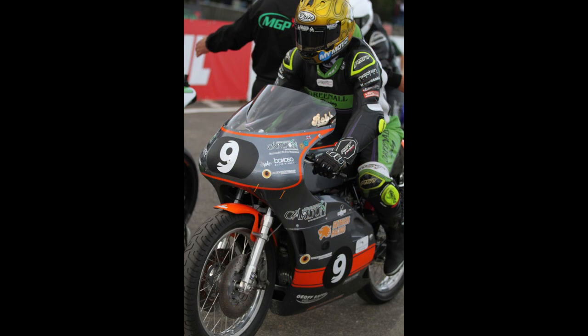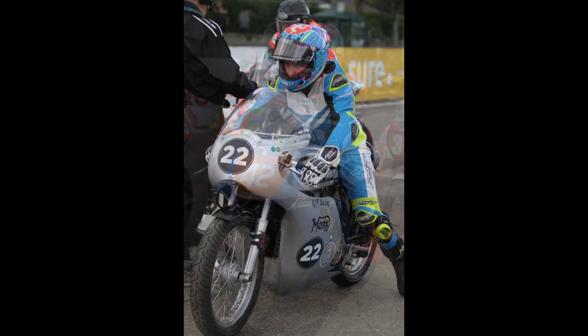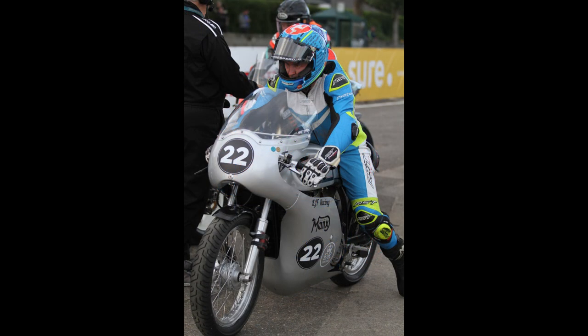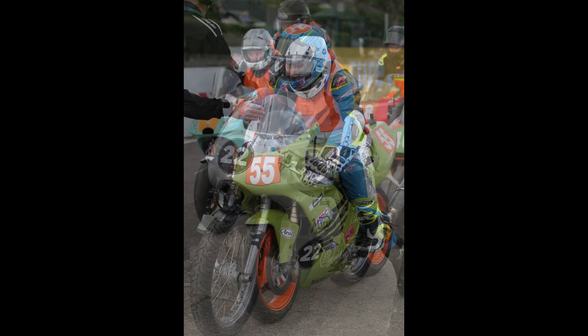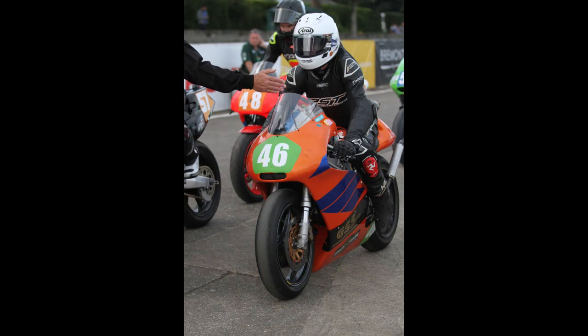Rod Hodgson of Ruthless Racing on his 500 Honda. This is Paul Cassidy on his lightweight Kawasaki in a tribute to Steve Hislop. Manxman Michael Evans on his 500 Senior Classic Norton. Newcomer Brendan Ryan from the Irish Republic on his lightweight Honda. Adrian Scaife on his lightweight 250 Honda.